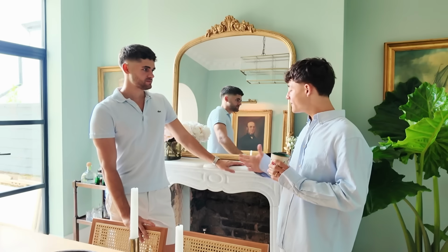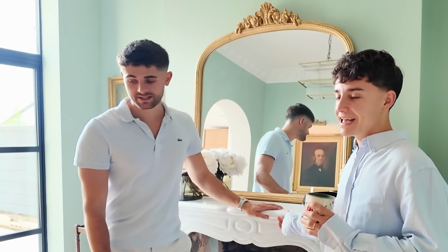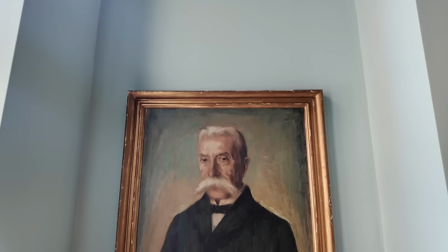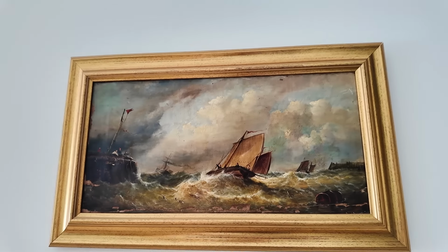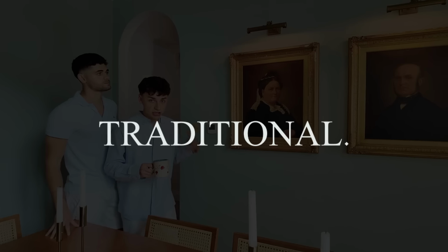And she was getting rid of character, so now it's in our house, which is perfect. Thank you, Facebook Marketplace. We've gone for a different vibe of kind of styling the walls with artwork. These are all antique pieces that we found on antique fairs around England. So funky was our living room, and this room is very traditional. So yeah, we really kept to paintings that, again, they would have had back in the day.